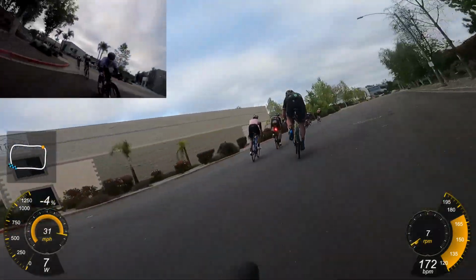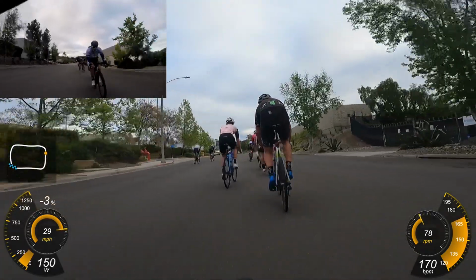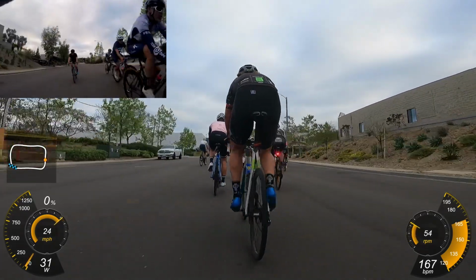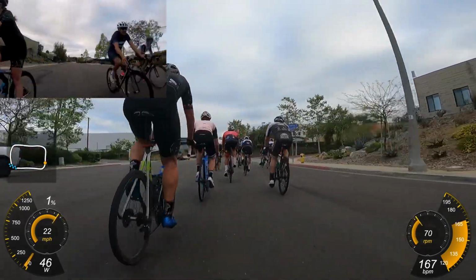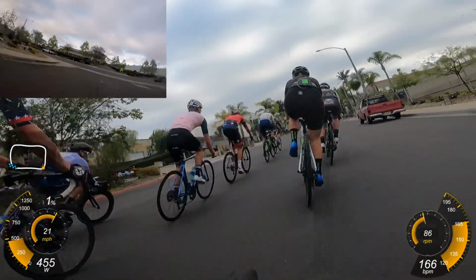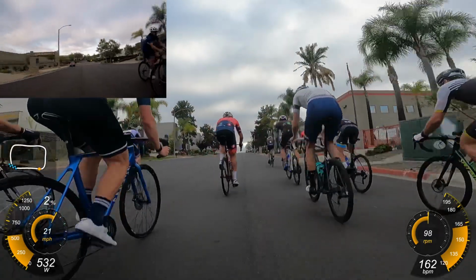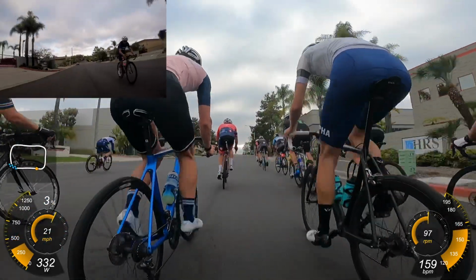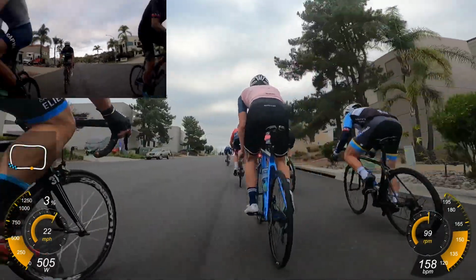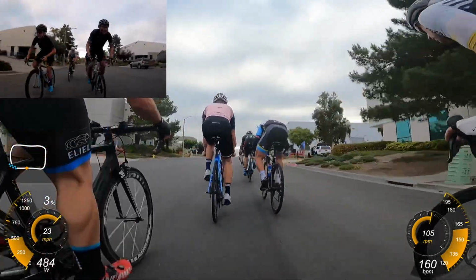Got a better line that time, not so far off the wheel there, so doing better. Floated right back up to him without having to put out watts. You can see the pack is bunching up, so everybody's easing up a little bit. I think recovering from 2 harder laps, but probably ready to go too. You can see my heart rate's right around 160. Somebody's attacking, and so everybody's pushing a little bit to try and get back on their wheel.